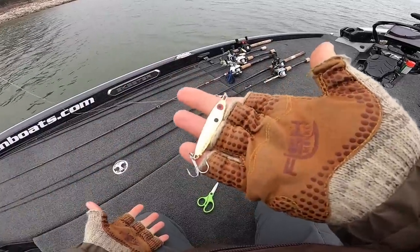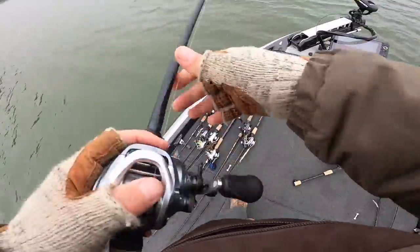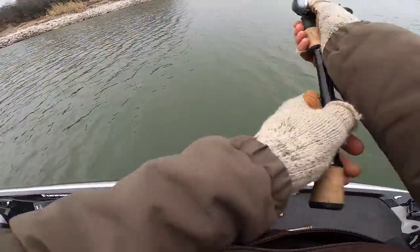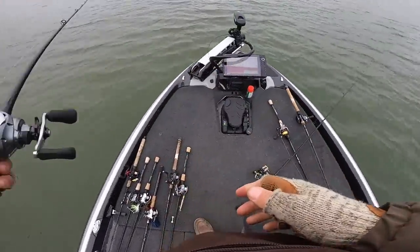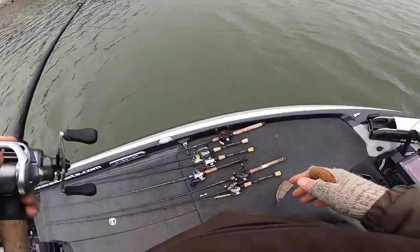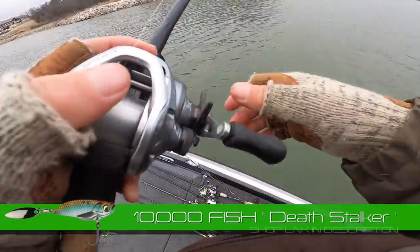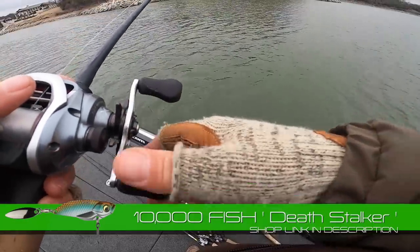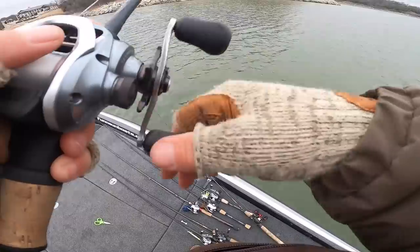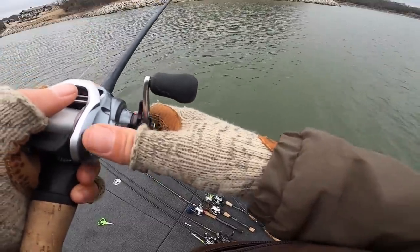I'm putting on a little gold spoon right now simply because I've caught my biggest smallmouth in Texas doing this technique that I'm about to do. I just made a few casts while I was talking to Roger, and I had a bite using the 10,000 Fish Death Stalker, which is an MTB bait that they usually throw in the winter, but it's just an unparalleled technique. These two things that I'm getting ready to do here, if this is what the fish want to do.